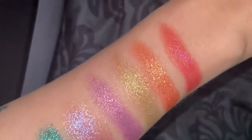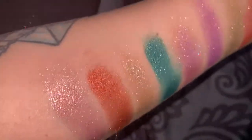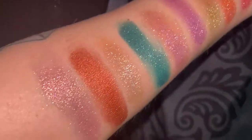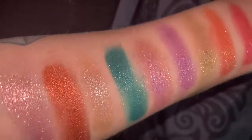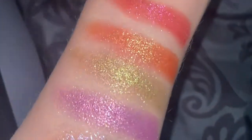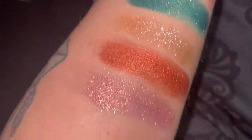All right, so this is what the swatches look like with flash. And as you can see, they're extremely reflective. I definitely feel like there really aren't any mainstream brands that offer this type of sparkle. I think that's really where indie brands shine, no pun intended. So there we have it.